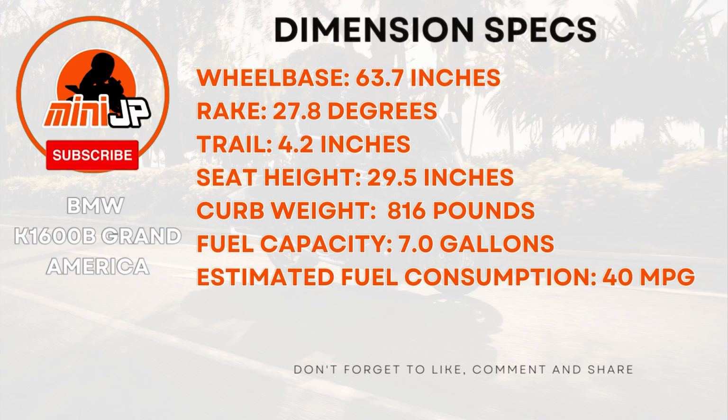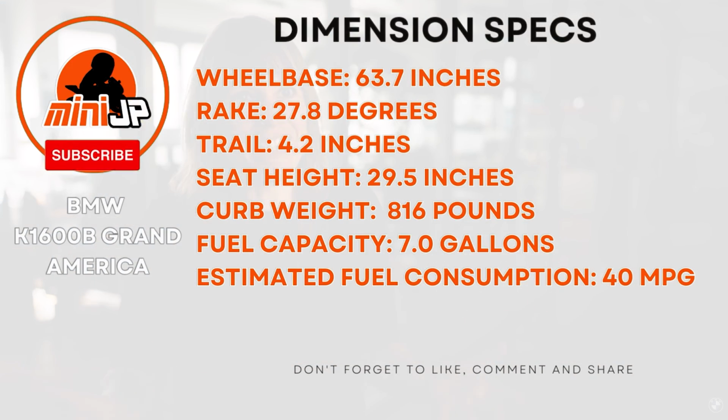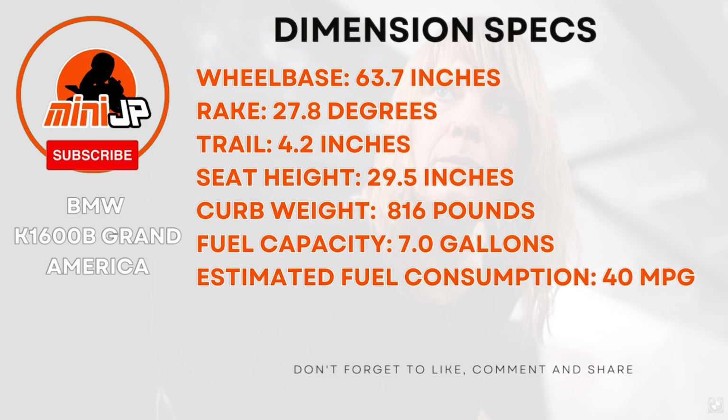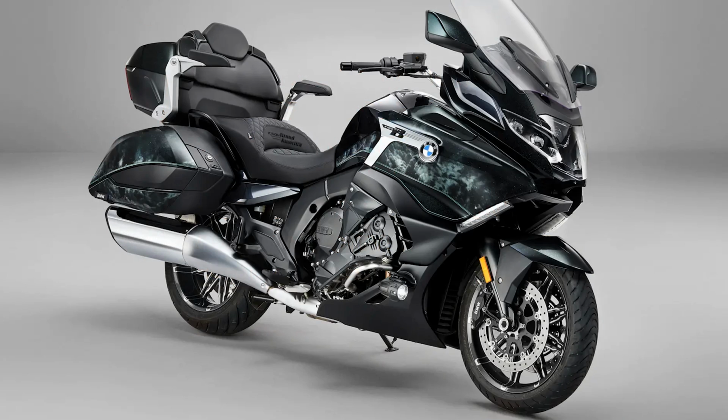And the dimensions of the bike, it's a big, heavy, large bike. The wheelbase is 63.7 inches and the seat height is 29.5 inches. The curb weight comes in at 816 pounds. BMW does not specify if it's wet or dry. It has a big tank of 7 gallons with an estimated fuel consumption of 40 miles to the gallon, which is not that bad for a 6-cylinder big machine.